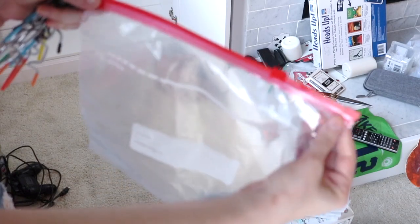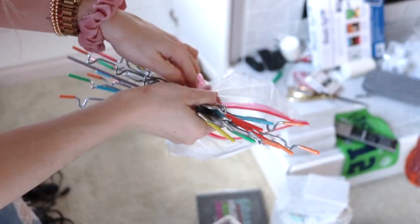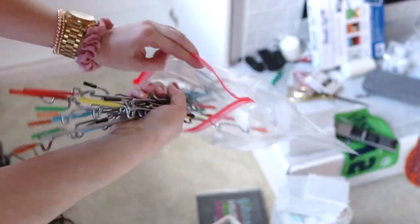Unfortunately, my toddler ruined a few of the game boxes, so I got some Ziploc bags and put the games in there.